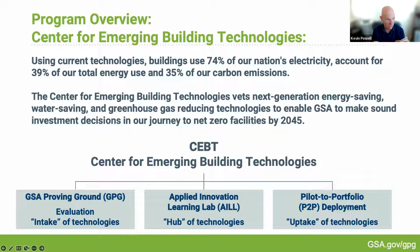That's what this program is really. It's the bedrock of the program. That's the Green Proving Ground. And in this directory, when you're looking at those studies, those are the outcomes of that program. Every year we have a process, and it's currently open, a request for information. We go out to industry. We have some topic areas. I encourage all of you to take a look at gsa.gov/GPG. You'll find all the information you need. In any event, that's the intake part.